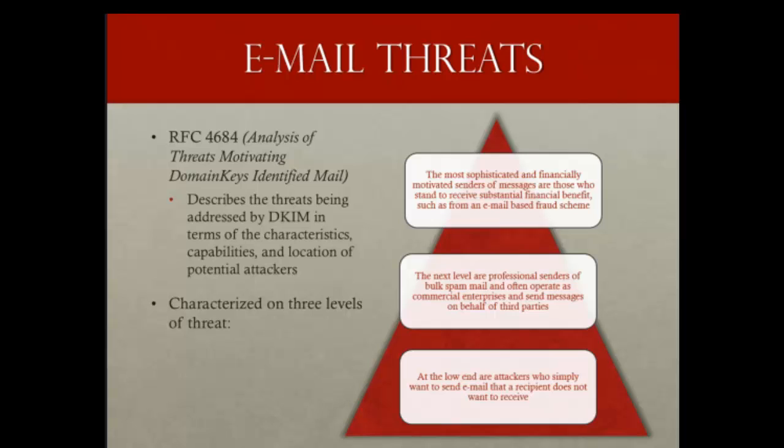Email threats. RFC 4686 characterizes the range of attackers on a spectrum of three levels of threat. One, at the low end are attackers who simply want to send email that a recipient does not want to receive. The attacker can use one of a number of commercially available tools that allow the sender to falsify the origin address of messages. This makes it difficult for the receiver to filter spam on the basis of originating address or domain.